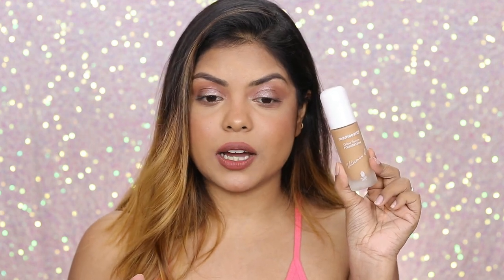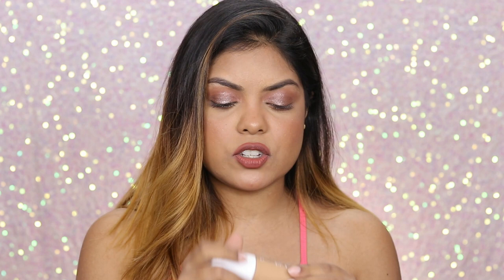Okay, let me show you the packaging, inside packaging. So this is the inside packaging of the product. Oh my god, love the packaging. I'm super excited to try this out. Actually 07 is a good match.